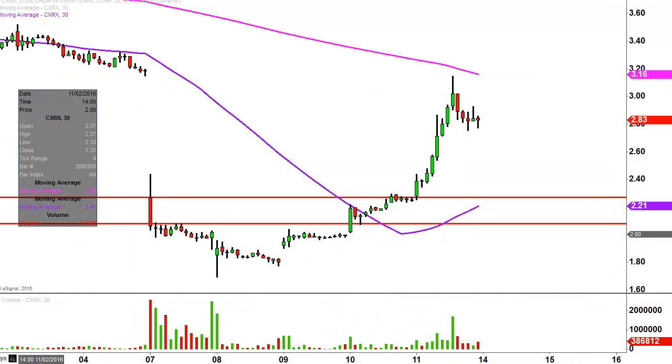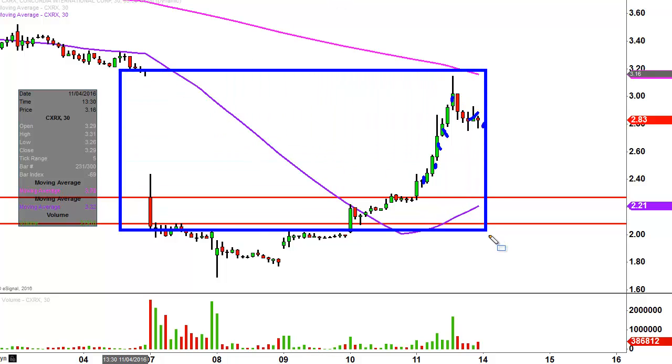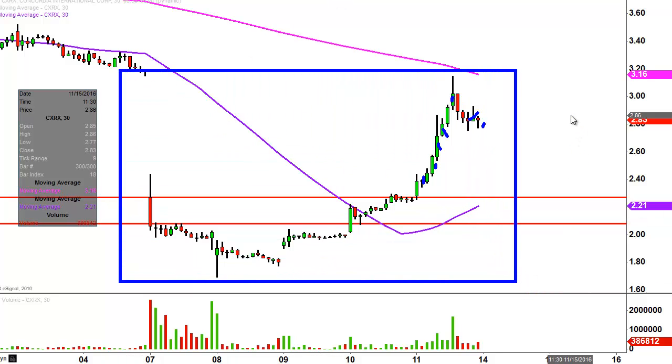Real quick, what do I mean by 30-minute, in case maybe you're new to charts? Instead of each one of these candlesticks representing 1 day's worth of price action, which is what you would normally see, each one represents 30 minutes. So while this may look like several weeks' worth of time right here, it's actually just the past several days broken down into 30-minute time slices.